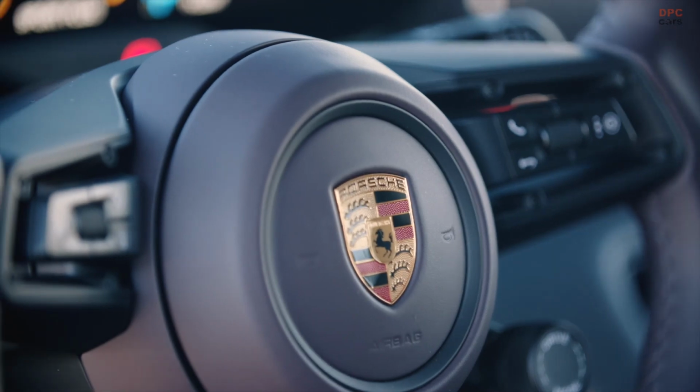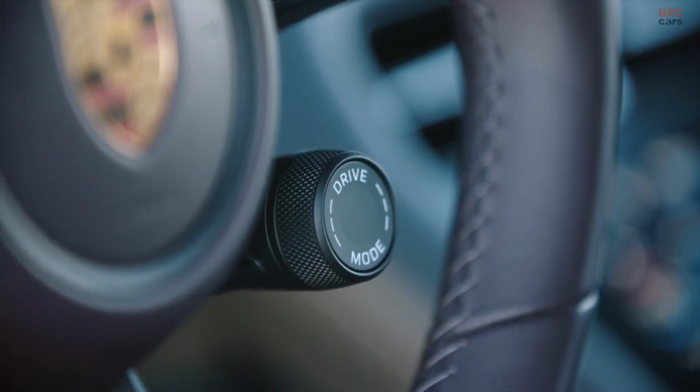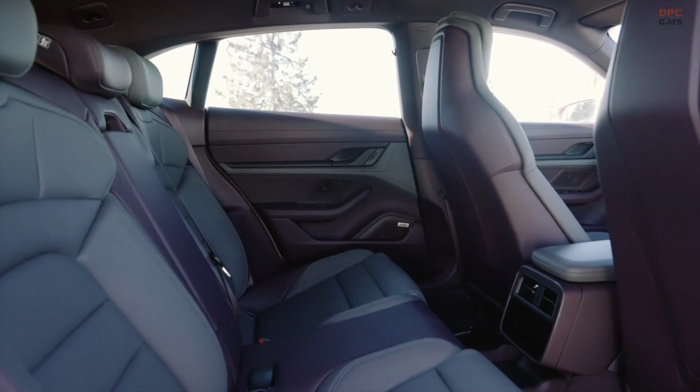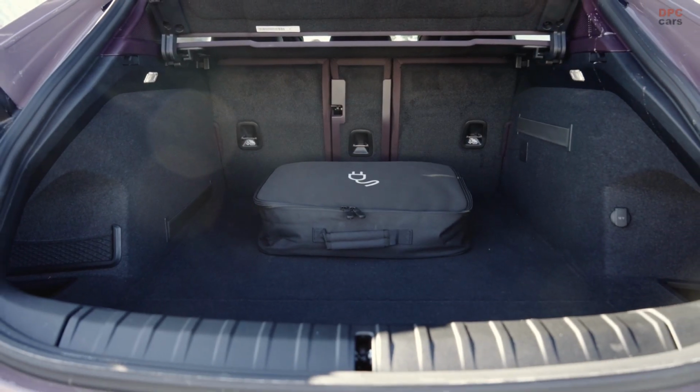Full specs and pricing have yet to be revealed for the Taycan Sport Turismo range, though Porsche has announced that the GTS spec is slated for a launch in February of 2022, while the rest of the lineup is scheduled to roll into dealerships the following month.